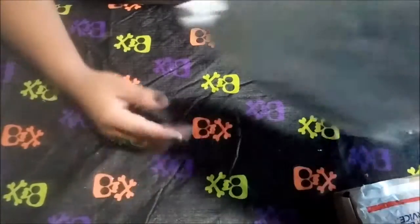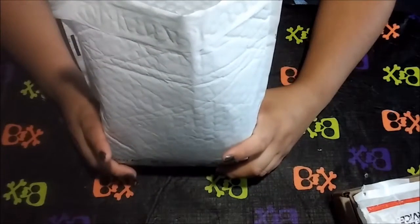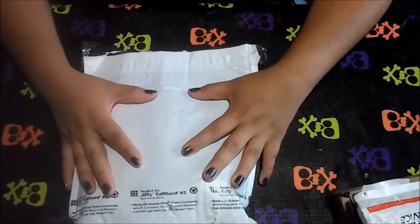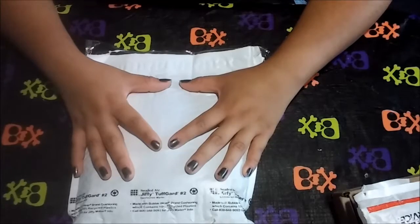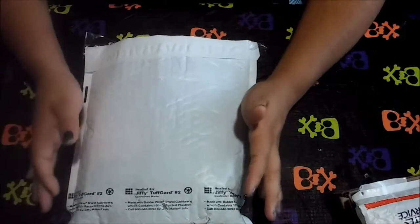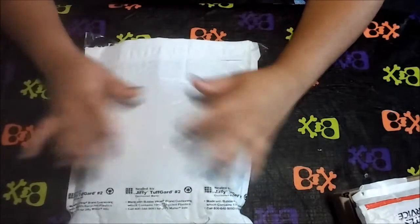The next thing I got was this package, and this is from a lady. I signed up for a swap on a Facebook group where we were going to send a box or a package, no more than a small flat rate package, the small flat rate envelopes. No bigger than that, or spend more than $10 on it. I think it was called Box of Sunshine, something like that. It was a while back.